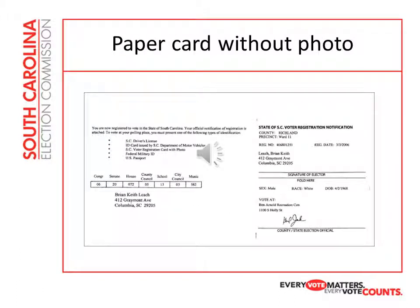The paper card without a photograph is the voter registration card that's been used in South Carolina for many years. Voters may either have a blue or green card depending on when their card was issued. Voters will continue to be issued this card. If a voter registers to vote by mail or registers to vote online, the voter will receive this voter registration card without a photo as his certificate of registration.